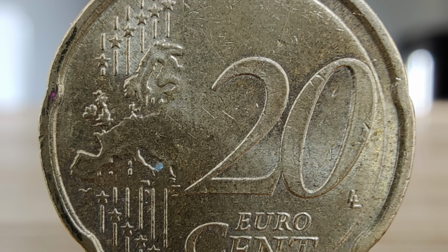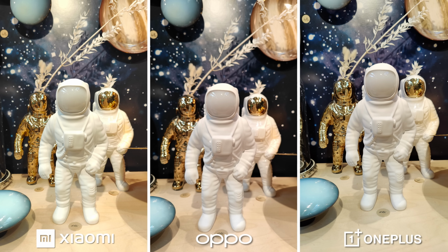Can you guess what country this is? Yep, it is Great Britain. Alright, before we head over to the nighttime comparisons, here we have a couple of other examples for you to compare.